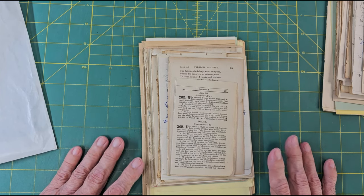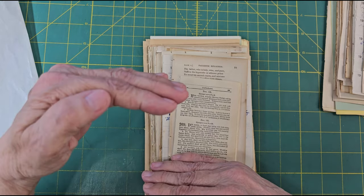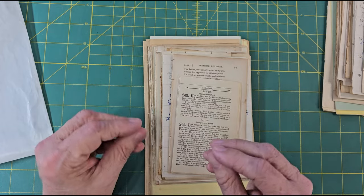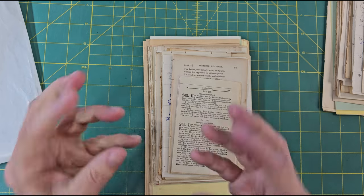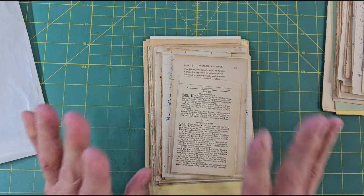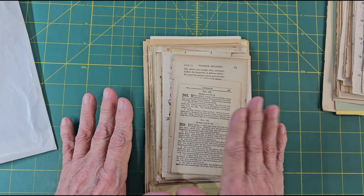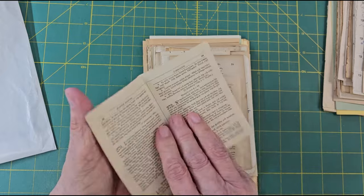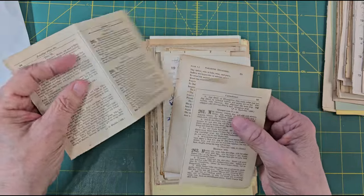But I've come across in my antiquing and whatnot some really amazing small books and small book pages. I love smalls. I don't do a ton of small journals, but I love them, and I wanted to share. I've got so many wonderful pages that I just want to share. So let me show you what each kit should have, or something very similar.